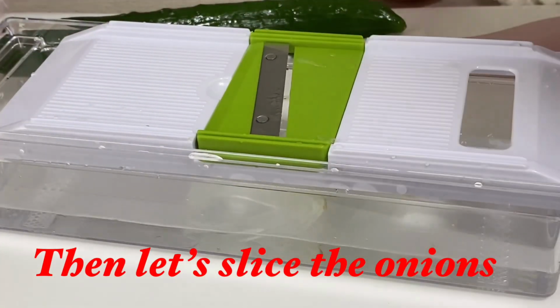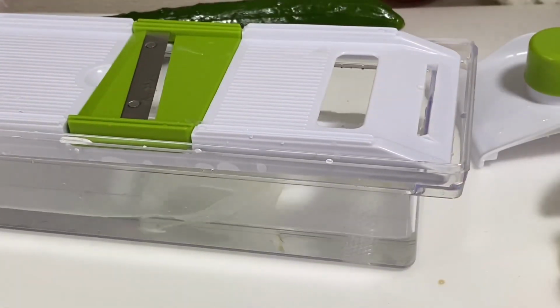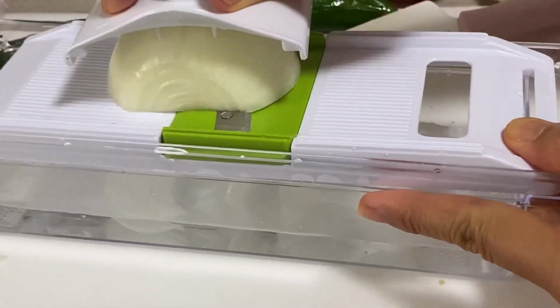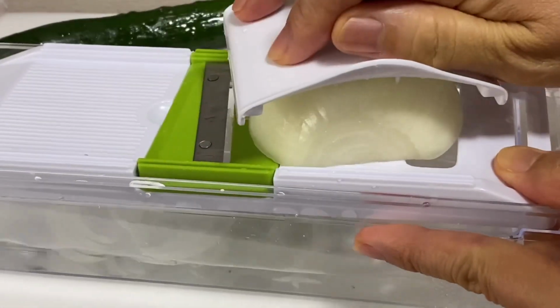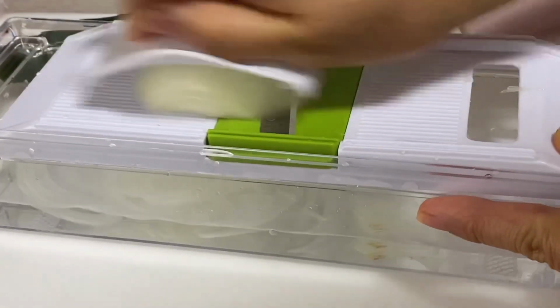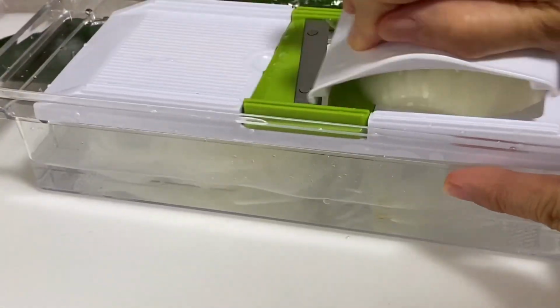Then let's slice the onions. So what makes this Japanese? First, the potatoes get cut up relatively small. This not only speeds up their cooking time, but it also makes the spuds fall apart as you mix them with the dressing.